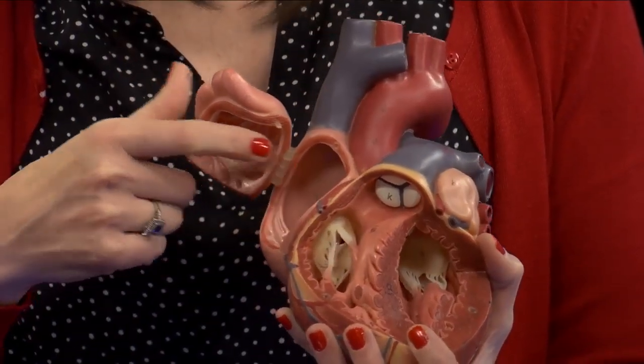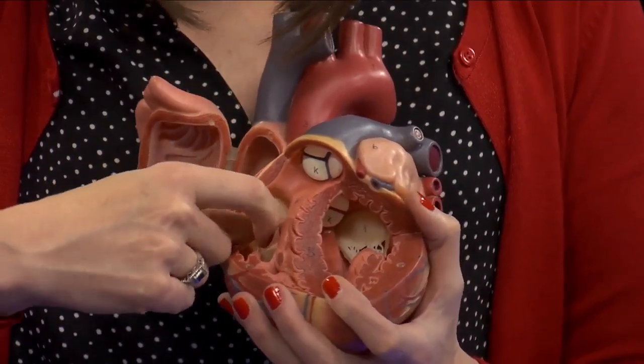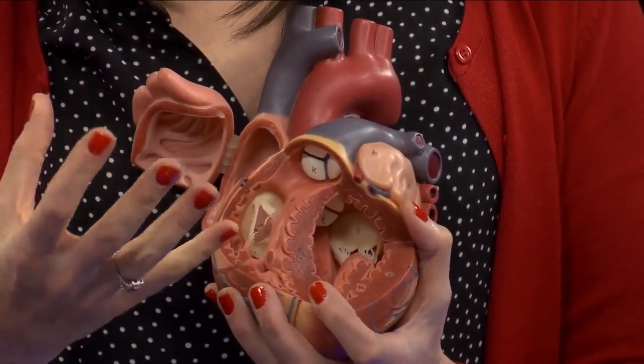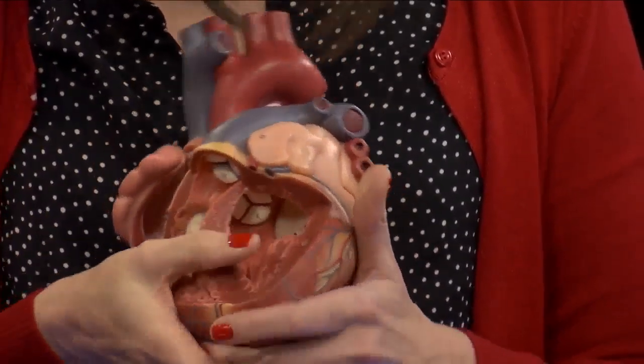So the blood, just a little quick anatomy here, the blood comes into the heart through the superior and inferior vena cava into the right atrium right here. And it goes from the right atrium, which is a chamber, down into the right ventricle through this valve, which is the tricuspid valve. So the valves are the little connectors between the chambers in the heart. And as the heart is squeezing and relaxing, they're either open or they're closing so that the blood can be pumped the right direction through the heart.